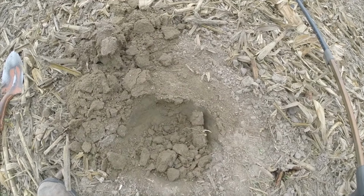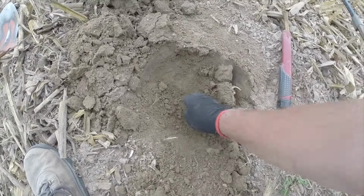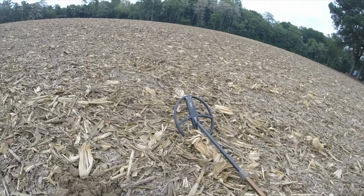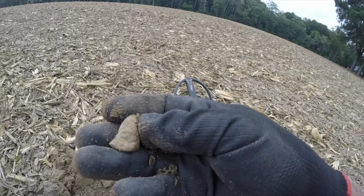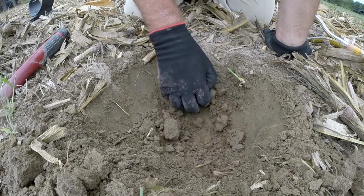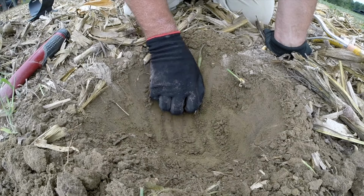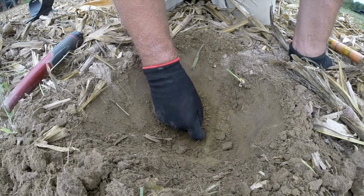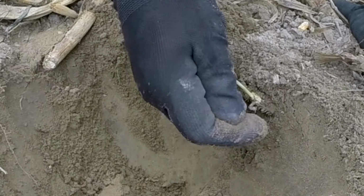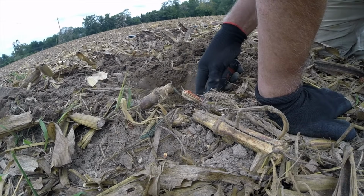This one's bouncing around between high 70s and low 80s. Oh, there it is. And that's unusual for this farm in that it appears to be fired. I would guess a bullet, but maybe we can dig this one with our hands and watch it emerge after all these years. There it is. I feel something and I see a little bit of white.